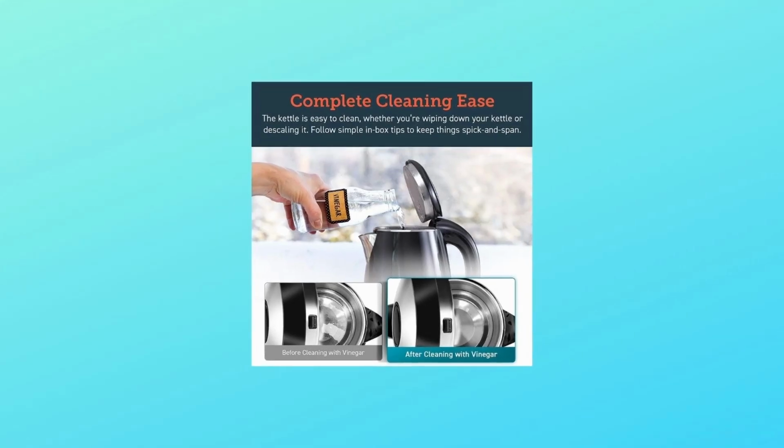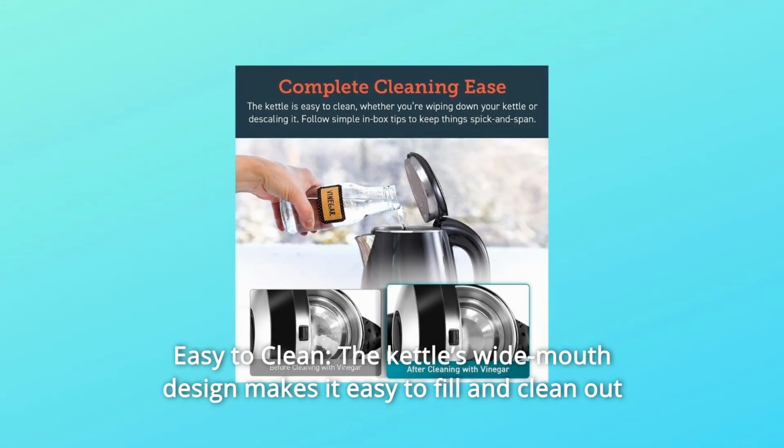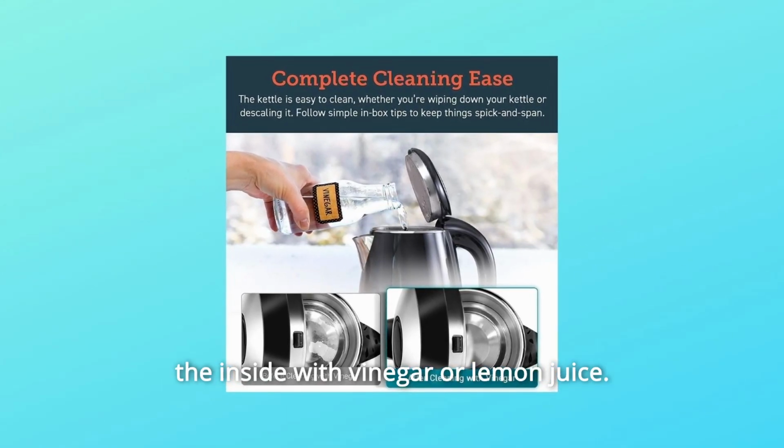Number 5. Easy to clean. The kettle's wide mouth design makes it easy to fill and clean out the inside with vinegar or lemon juice.